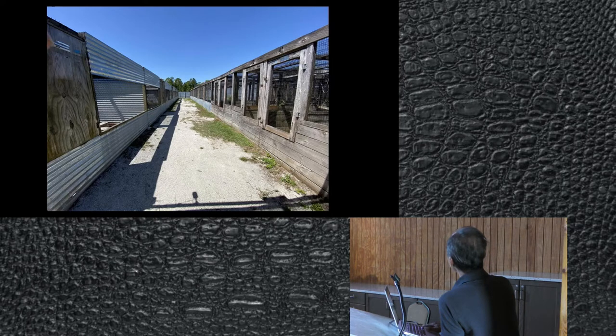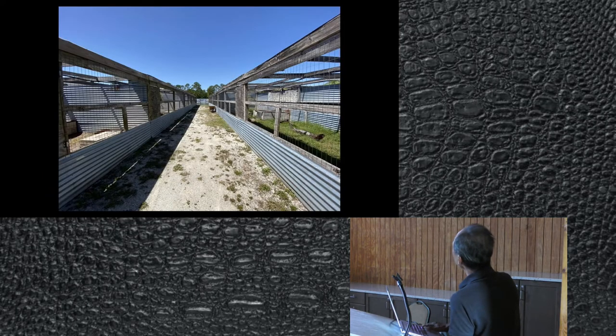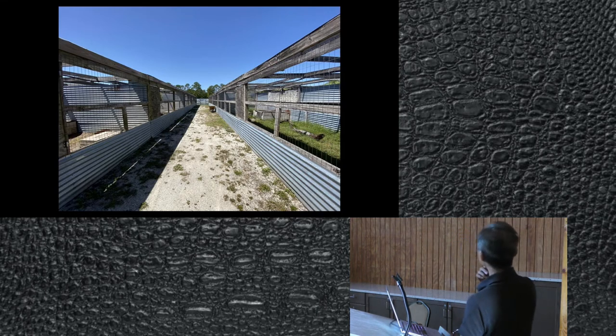This is part of my breeding area. This is off limits to the public. My breeding area cages are pretty simple. They're not built with blocks or anything like that. They're basically tin.